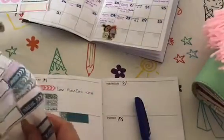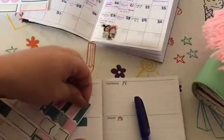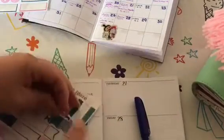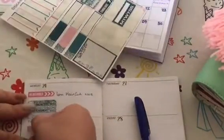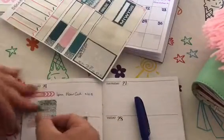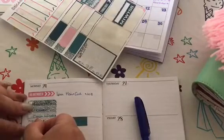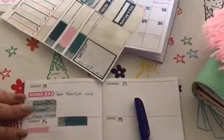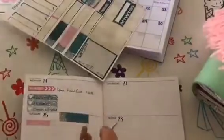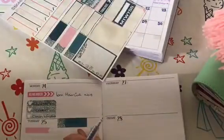I'm going to just put one of these little skinny flags. Oh gosh, they're not coming off today. Just here for Charlie. I'm not 100% sure who he's going to be with yet on Tuesday, so I'm not going to pop that in yet. What else? Just Tuesday.